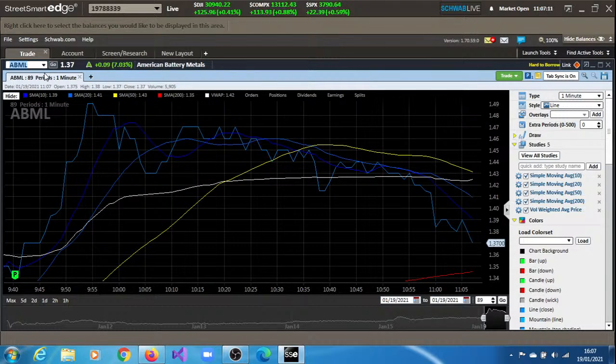Okay, so this is what's going on live with American Battery Metals. It's up 7.81%, but currently in this live session of the 1 minute type, it's below all of its trend lines, apart from the 20-day and 200-day trend lines. So it's nicely setting itself up for entry for certain interested day traders.